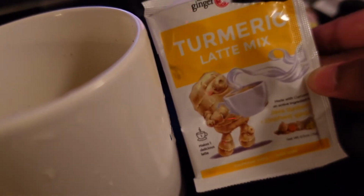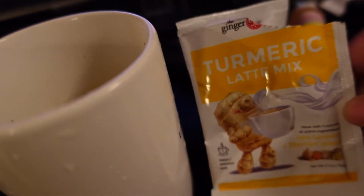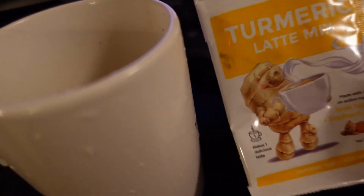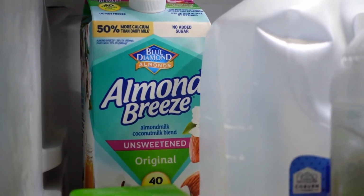It literally helps you use the bathroom. Yes, the number 2, it helps you. It really helps your digestive system. Let me just say that. And I like it. It's spicy. I add maybe a teaspoon of vanilla extract, and I also add some extra cardamom in here. It's so, so good. I feel like if you like chai lattes, you might like this. If you like ginger, you might like this as well.